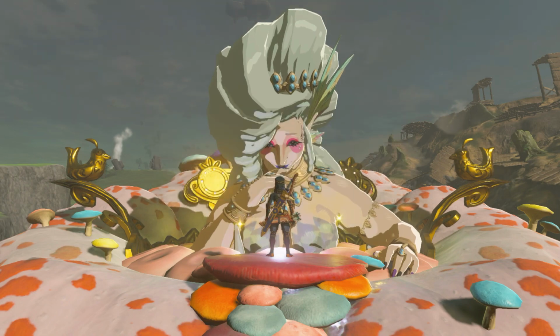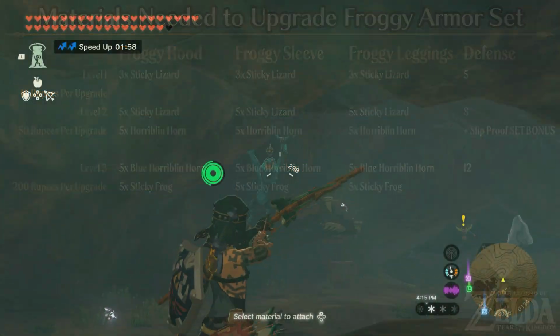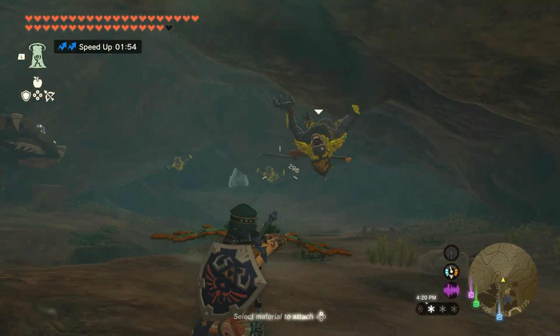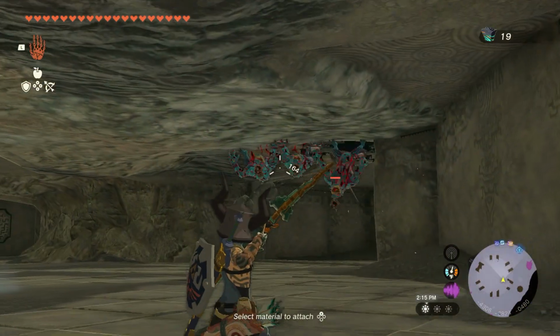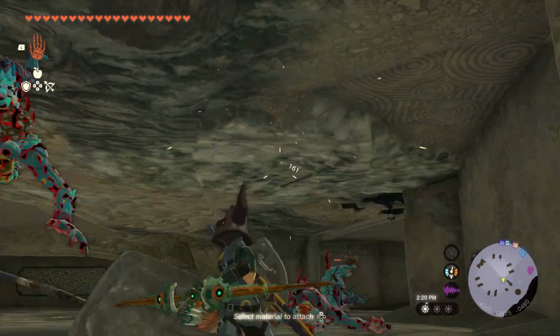Congratulations. Time for level 3. This time we need 600 rupees, 15 blue Horriblin horns, and 15 sticky frogs. Unfortunately, we have the same exact problem for blue Horriblin horns as we do the standard Horriblin horns. There's no guaranteed spawn, and if you're deep in the game, they become pretty rare. You'll just have to grind the Desert Coliseum again and again, or get lucky when exploring caves.